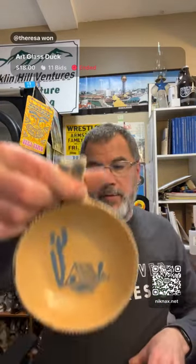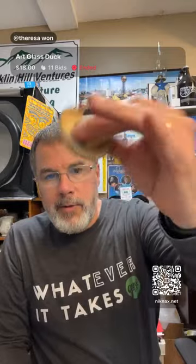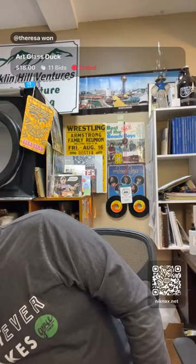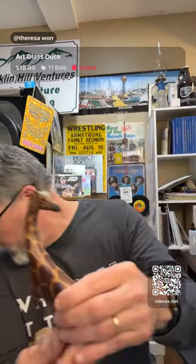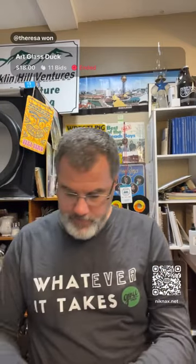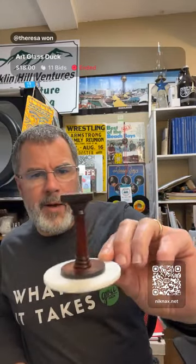Here's a little set of dishes from Mexico. You have one. Unfortunately, the smallest one's broken. So we're going to throw that away. But yeah, you have two of them. Here's a wooden giraffe, but it's lost half its head here, unfortunately. So probably won't keep that. There's a little pedestal. I'm not sure what that's for. It's like maybe dollhouse furniture.